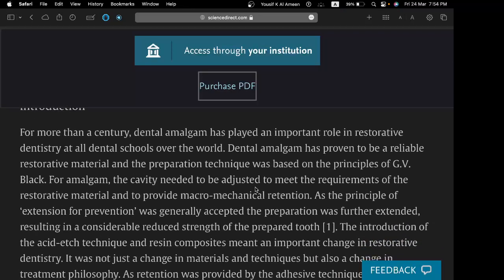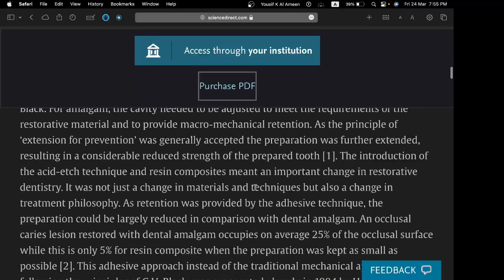Introduction: for more than a century, dental amalgam has played an important role in restorative dentistry at all dental schools over the world. Dental amalgam has proven to be a reliable restorative material, and the preparation technique was based on the principle of G.V. Black for amalgam. The cavity needed to be adjusted to meet the requirements of the restorative material and to provide macromechanical retention. As the principle of extension for prevention was gradually accepted, the preparation was further extended, resulting in a considerably reduced strength of the prepared tooth.